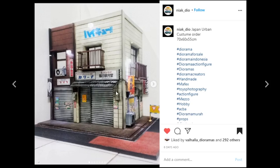The paintwork on here looks awesome. I love the uniqueness. This obviously has a Japanese look to it, the architecture, the design, a little more than we see here in the States, at least in my Midwest, Minnesota. We don't see buildings like this too often. Loving the lights on here.